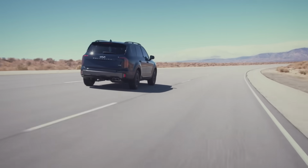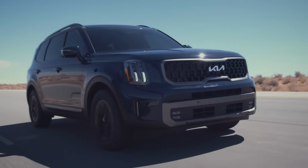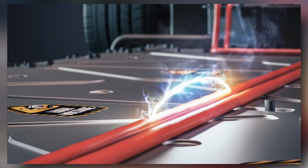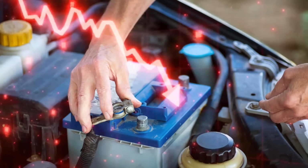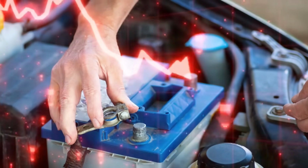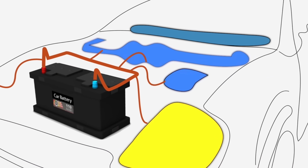But if you only drive for a few minutes, the alternator doesn't get enough time to fully recharge the battery. Soon, these partial discharges add up. Your battery gets weaker and weaker until one day, it won't have enough power to start at all. Even a new battery won't last long if it's constantly undercharged.